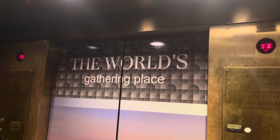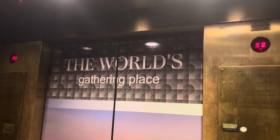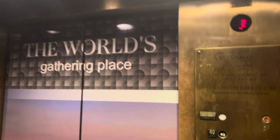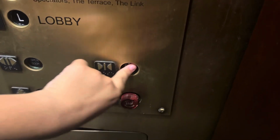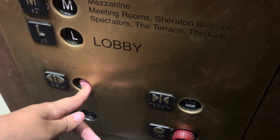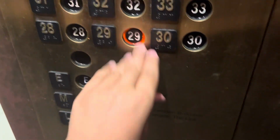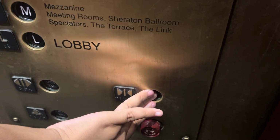Yo, these are so fast. Man, holy cow, these are the fastest elevators in the whole wide world. All right, 40 again, and we're gonna get off and do a view, then we'll go to the club lounge if it's open. Nice. 40 again, here we go. Oh, sorry, which one? 29, there it is. Thank you. Yep, no problem. Finally, there it goes.